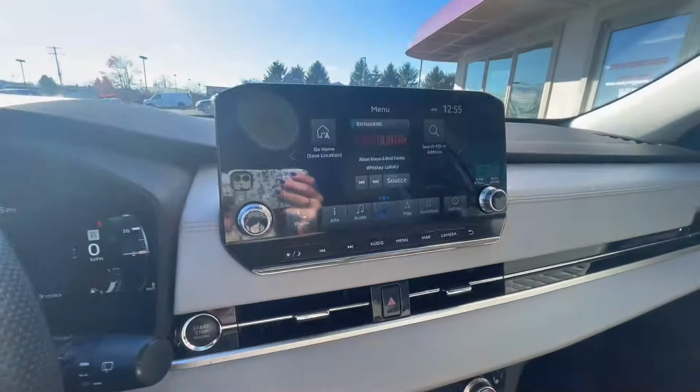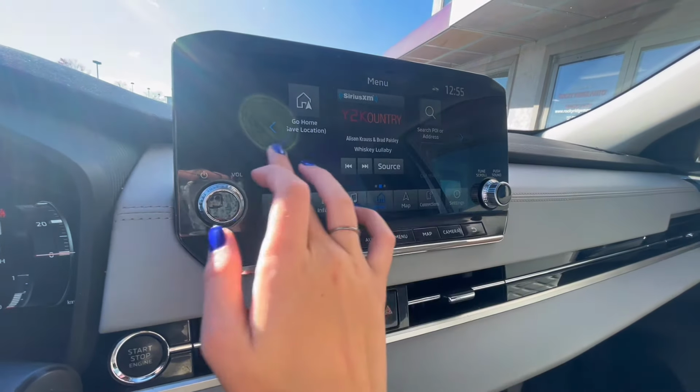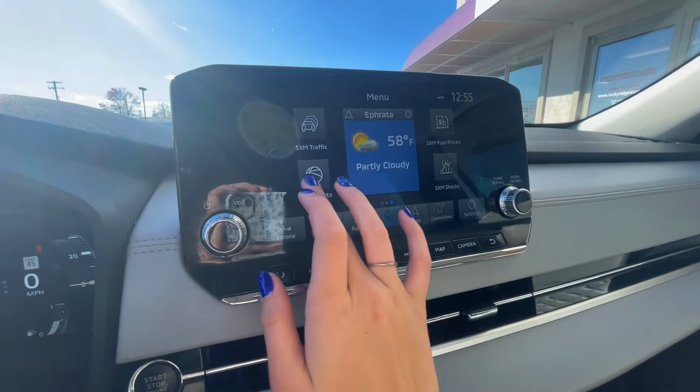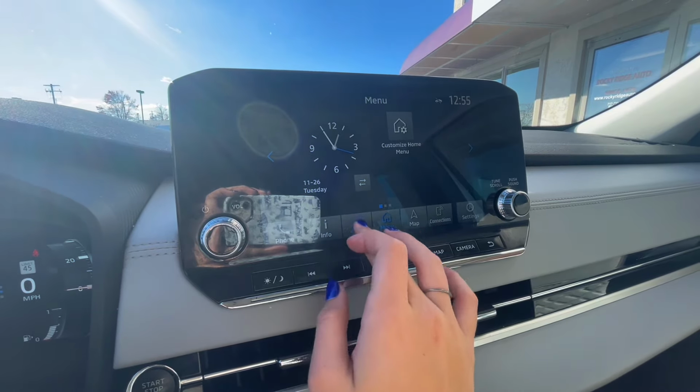Over to the right is your center screen and stereo controls, which is touchscreen, as well as you have manual controls. If you slide right on your home screen, you can notice the weather, sports, traffic, fueling places, everything like that. Neat feature for this touchscreen.